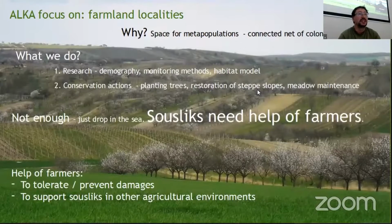We came into the game like ALKA Wildlife about 7 years ago, and we focus on the farmland, not these airports and graveyards and so on. And why? Because we think that it's much easier to do the metapopulations in the agricultural land, which is still quite diverse and provides space for the Sousliks. So you can see in the background some pictures of the area around.